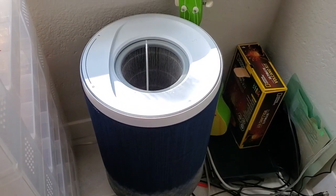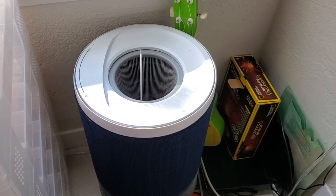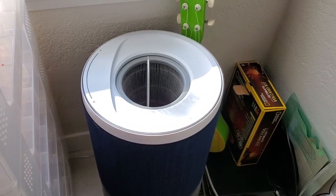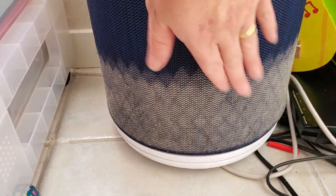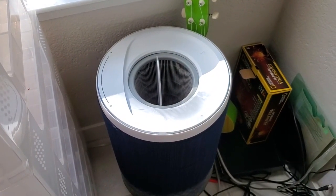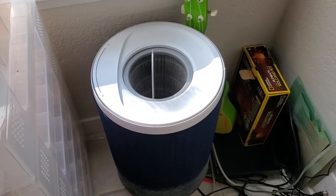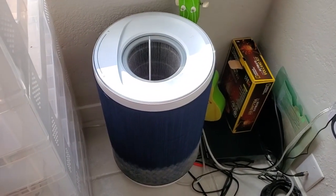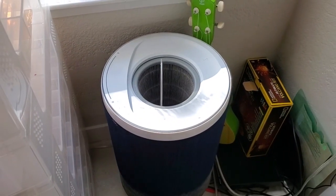It's not nearly as big as the Medify Air MA112, but it's still a pretty substantial purifier. It has quite a powerful fan in it, and I find it does work well for those larger rooms, too. You can see just how much dust it's been picking up out of the air in my house here. Probably not going to work for a big, big open concept room like the MA112. But for a room up to maybe 1,000 square feet, I think this one works really well. And Aeris did send me this to try out, so thanks to them too.